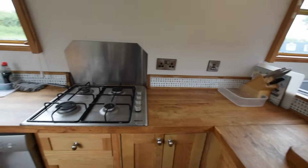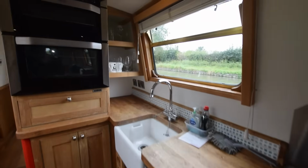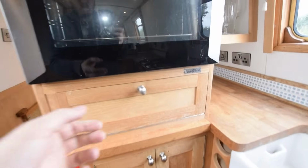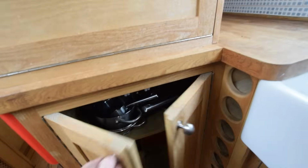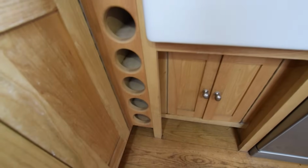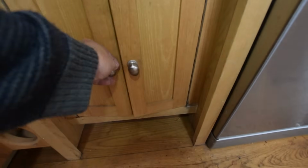Solid oak worktops. 4-burner gas hob. There's a Beco eye level oven and grill. That's a Belling. Pan drawer underneath, or oven trays and things, I suppose. Another good cupboard under here. 6-bottle wine rack there. I love this Belfast sink, and under that was a little cupboard as well.